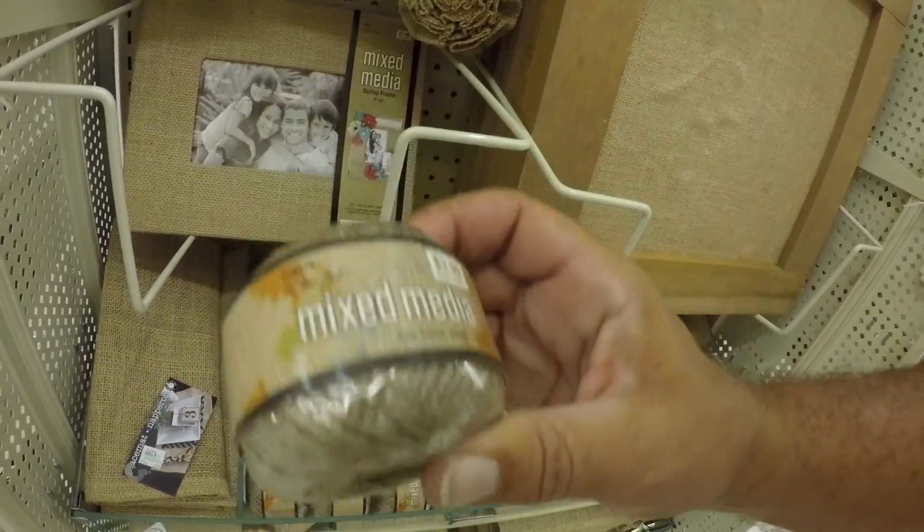Could always try to use that for some line. That's super thick though. I'm sure there's some kind of material that you can use to make necklaces or bracelets with, or something that'll work for a fishing line. At least that's what I'm hoping.